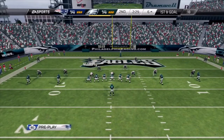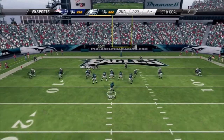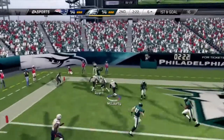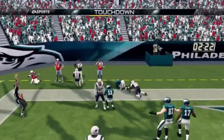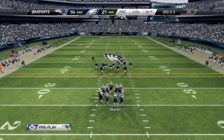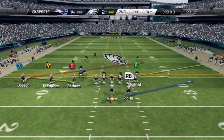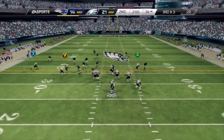So we got 1st and 10 right inside the goal line. And no backs on the field. And Barkley has a wide open field. Finds Jason Avant, and somehow he gets a tiptoe catch back at the end zone for the touchdown. So it's 21-14. Got 2 minutes left in this game.